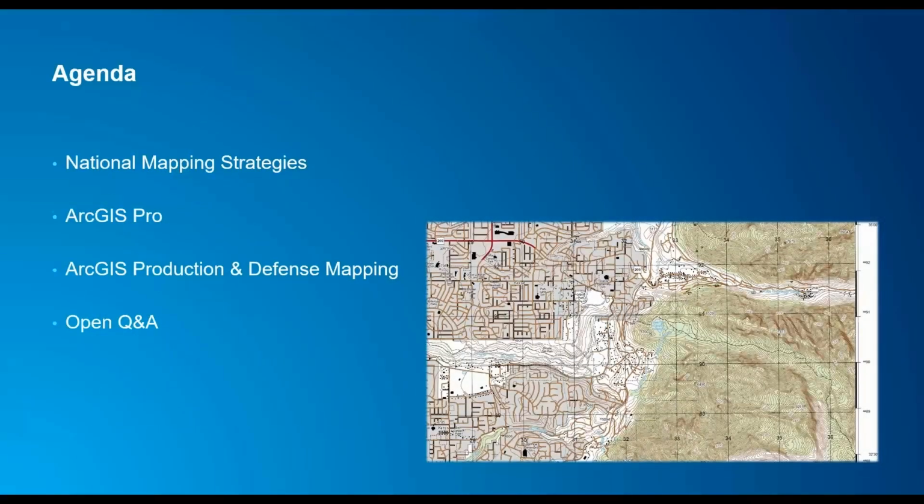Today, we're going to be looking at national mapping strategies to help us modernize on the latest GIS technology, specifically ArcGIS Pro, and why now is the time to move from ArcMap to the modern web-based ArcGIS Pro app. David will take you through the reasons to migrate to ArcGIS Pro, the risks in not migrating as ArcMap is being deprecated, and the product line and the roadmap and the planning for that migration to ArcGIS Pro.